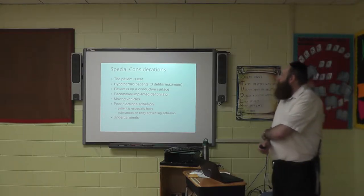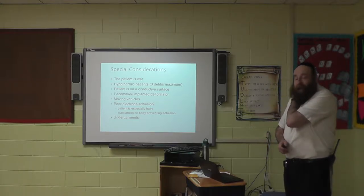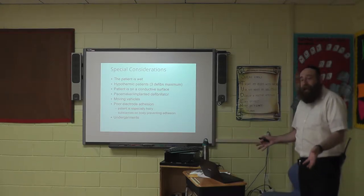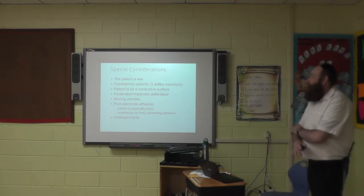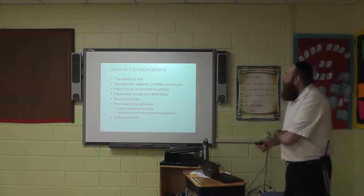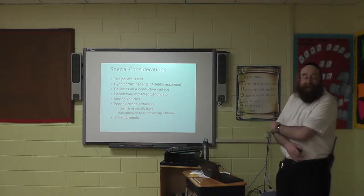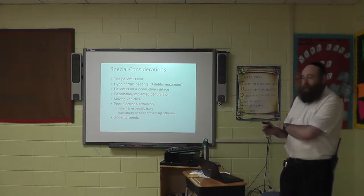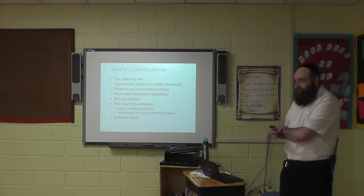Some special considerations. The patient is wet. You really need to dry the patient's chest. It doesn't matter if they're in some water per se, just the chest area needs to be wiped down with something, so it should be dry.